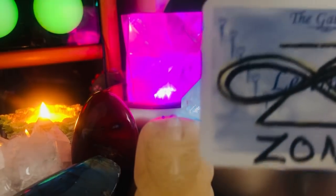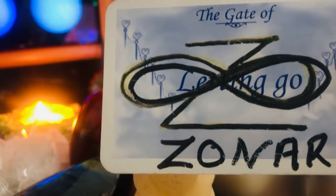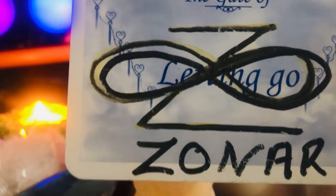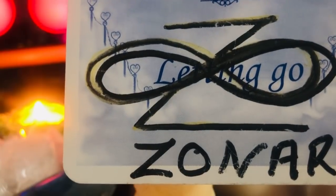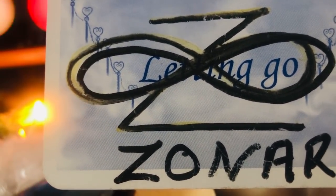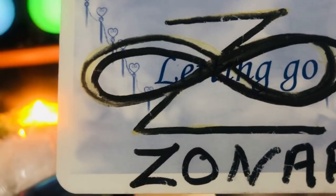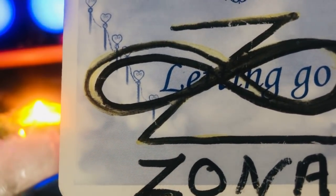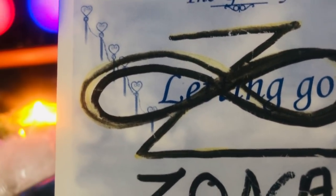And then I'm going to draw in a symbol called Zona. And I'm actually going to draw this at your throat chakra. So as you're looking at this now, I'm behind you. And I'm just drawing that in now. So the Z, and then the infinity symbol 3 times at your throat. Pushing that in now.